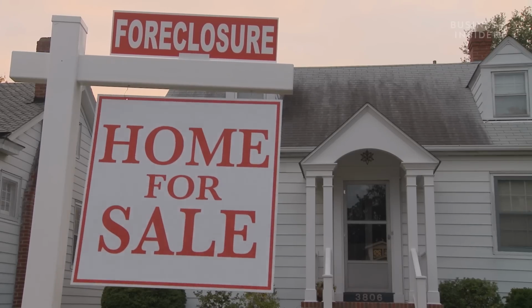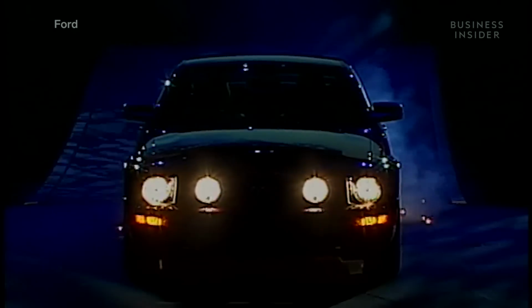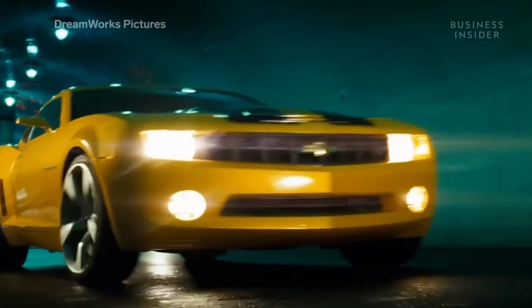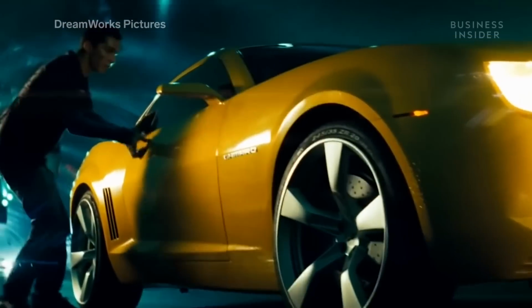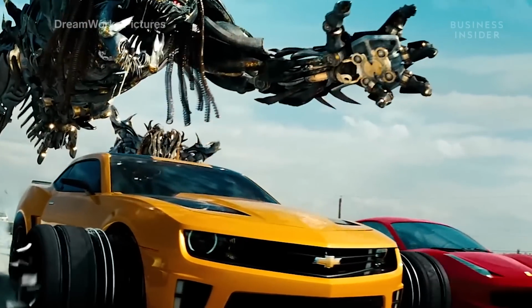But two things were coming that were going to ruin the party: the 2008 recession and the return of the Camaro. Chevy took note of the public's reaction to the new Mustang, and it decided to revive its pony car. With one 2-hour and 23-minute commercial called Transformers, Chevy took back the market. The last 5 years of the 5th generation Mustang was the worst 5 years of the Mustang's sale history. The Camaro was America's favorite pony car.